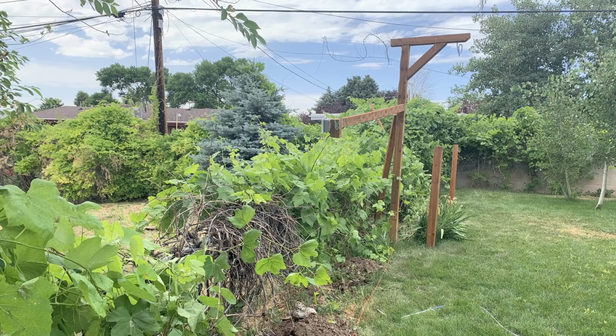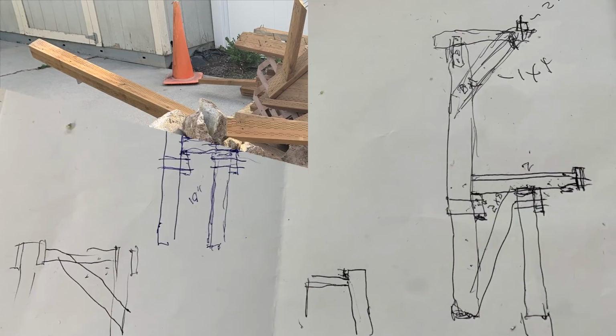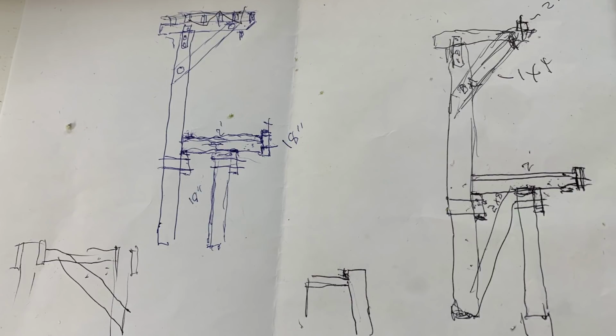Right. And there's what's left. Yep. The two front posts that I put in and one of the rear posts, and the rest of it's all out here in the driveway. Oh my gosh. And most of this is not going to be recyclable. So anyway, here's my plan. On a more positive note here.